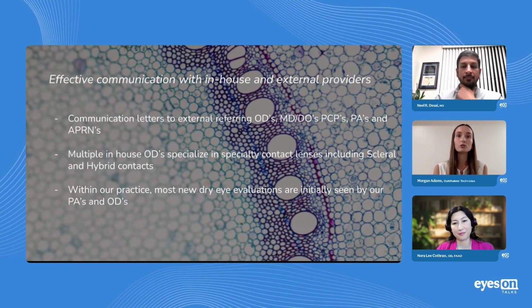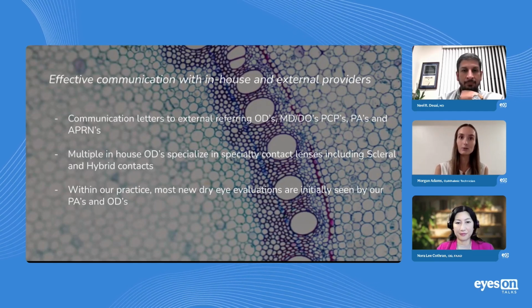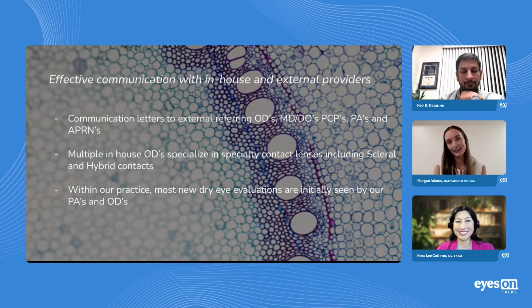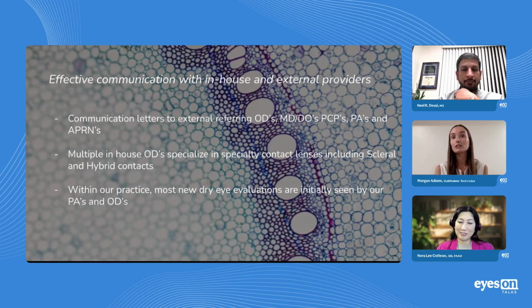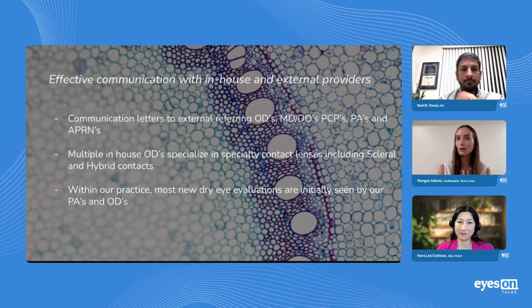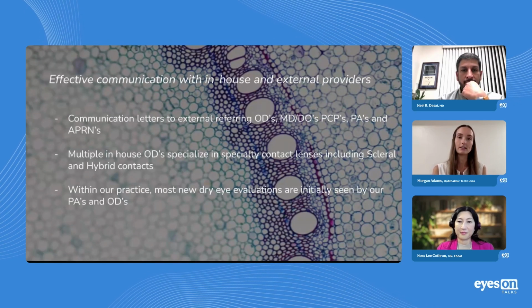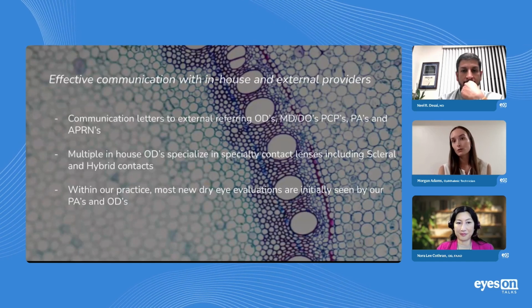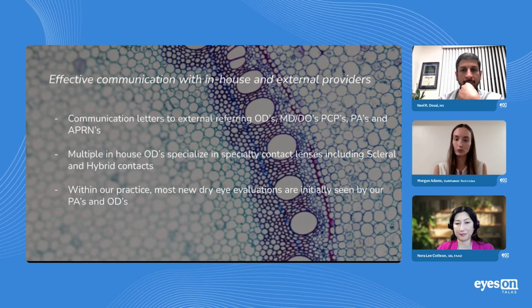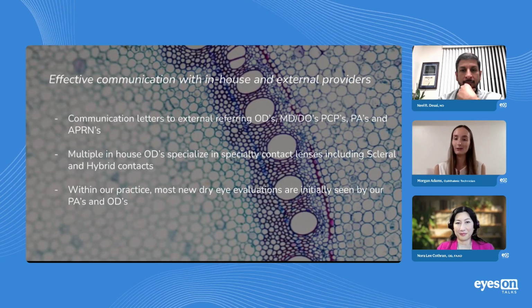Within our practice, most new dry eye evaluations are initially seen by our PAs or our ODs in-house. We are lucky to have incredible providers that are very well versed in our dry eye therapies and regimens. Upon initial exam, patients are typically started on over-the-counter home therapies like tears and warm compresses. The patients may be started on immunomodulatory therapies at this visit as well. If the patient returns with no improvement and further dry eye intervention is needed, the patient is typically then referred over to us. So sometimes the patients end up with us first, sometimes we're working with our in-house providers as well.